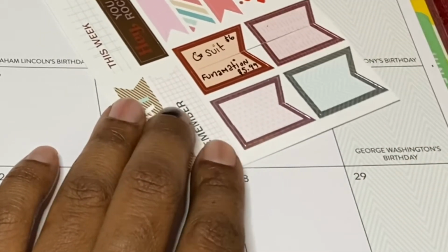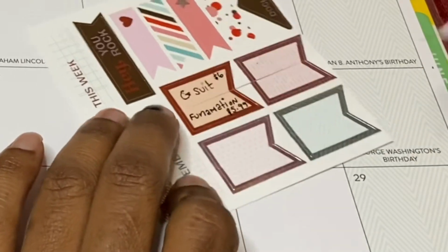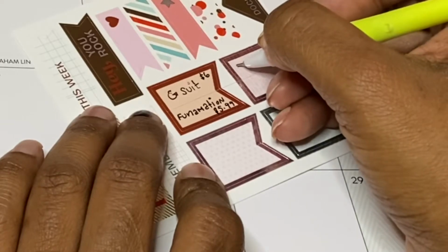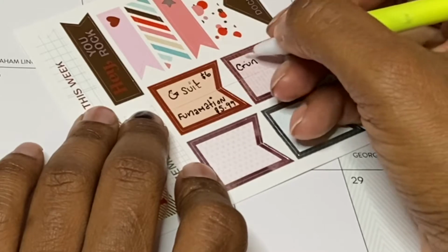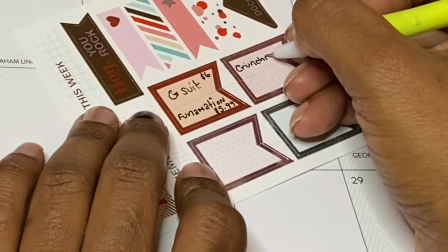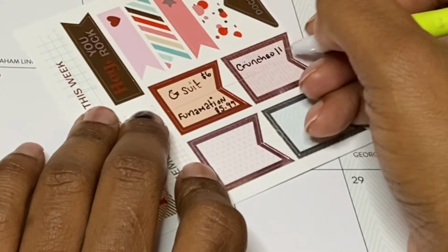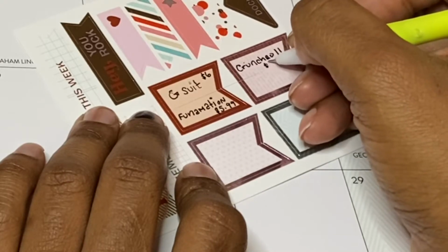Then I have Crunchyroll. I like anime, so I have a lot of animation apps. And please excuse the snoring in the background, it's the baby. And that one's $9.99.